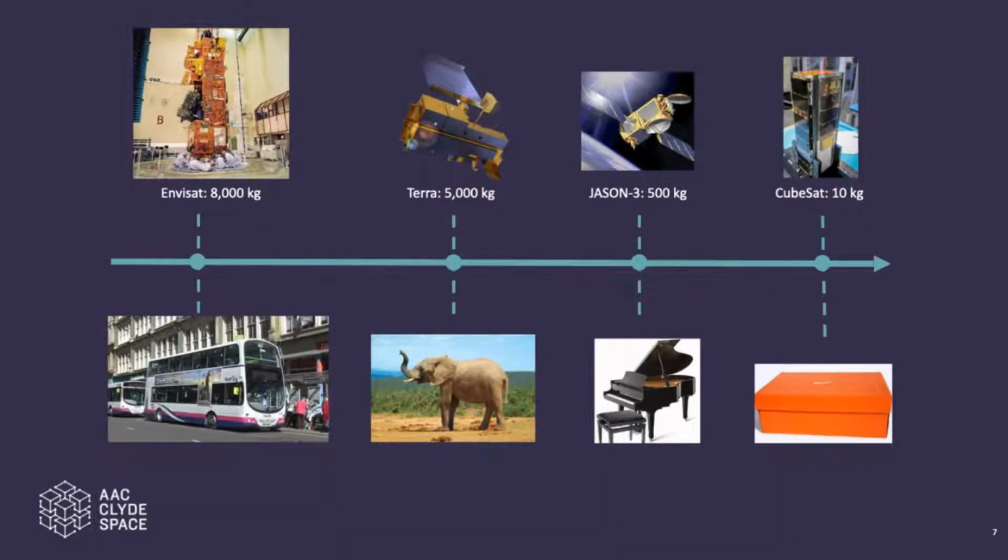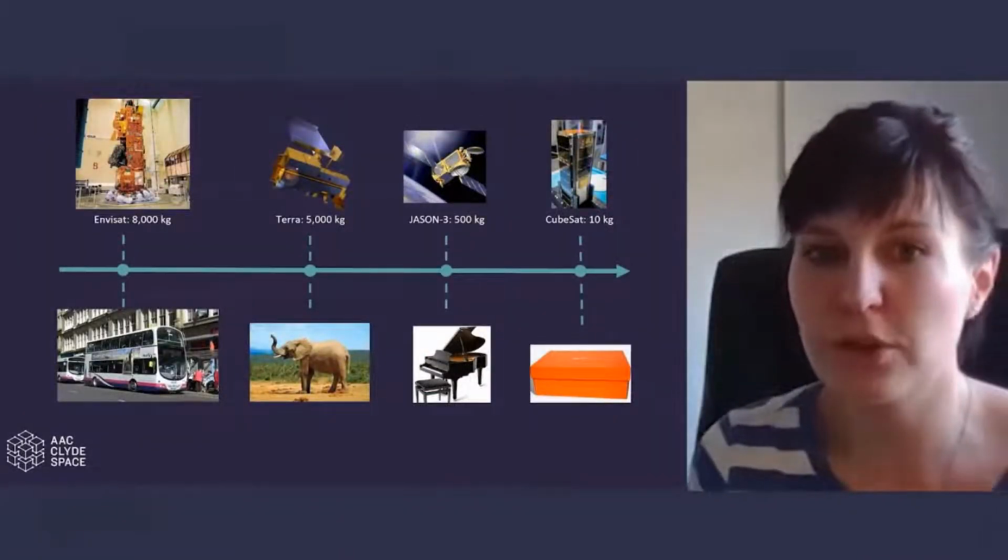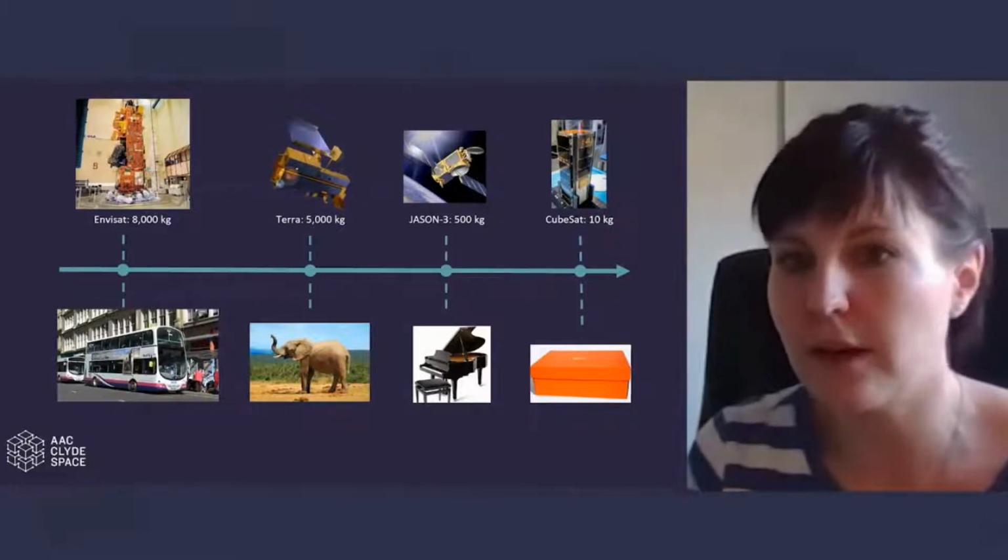That kind of scales down. Then we've got Terra as an example here, about half a ton spacecraft, about the size of a large elephant. And we've got satellites like Jason, which is about 500 kilograms. You can see the grand piano there for kind of scale of reference, and all the way down to a specific type of small satellite, which are known as CubeSats, about 10 kilograms. So these are something that you can quite easily hold within your hands, about the size of a kind of shoebox or a large loaf of bread. And actually then we can continue to scale down into what are known as pocket cubes, so something really small that you can easily fit in one hand.